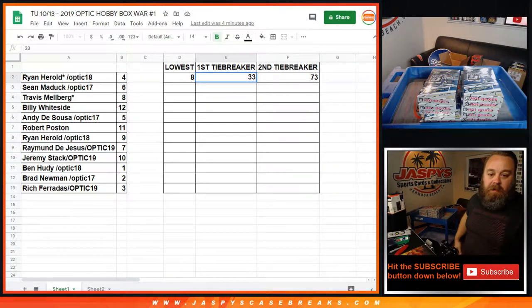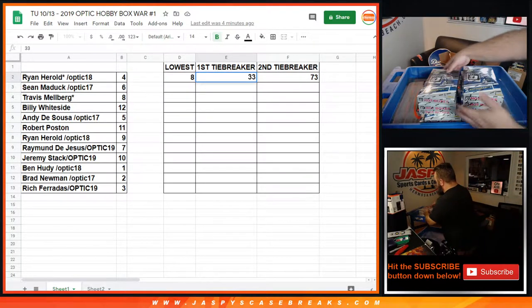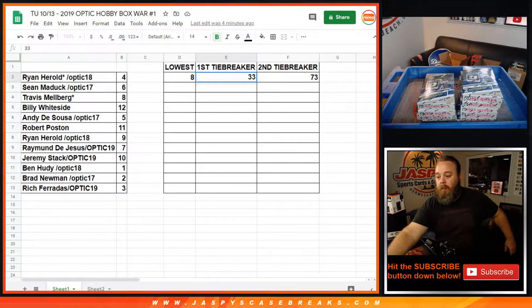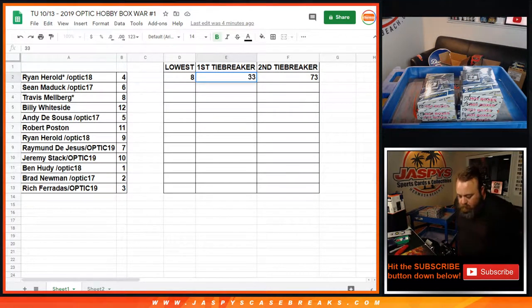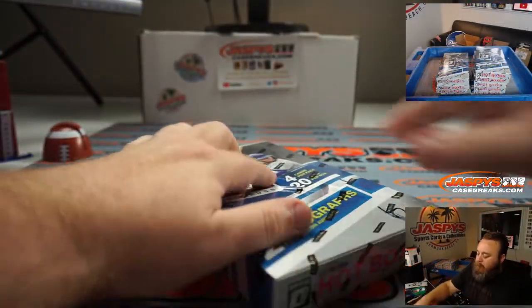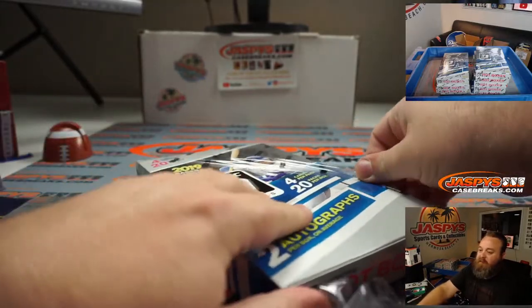Box 2, Sean Maddock with box number 6. Cool. Let's speed it up. Box 6 there. Good luck, Sean.